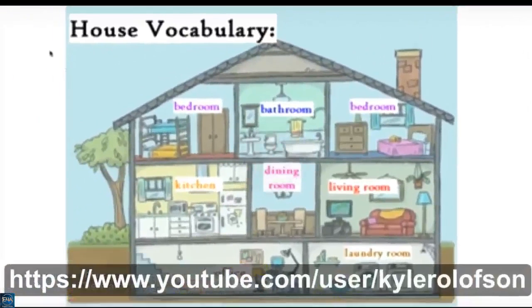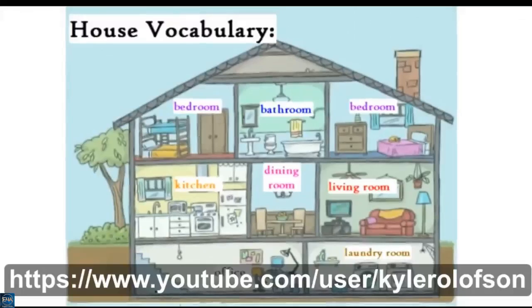First, we need to talk about house vocabulary. For example, in the house, we have a bedroom, a bathroom, another bedroom, a kitchen, a dining room, and a living room. Also, an office and a laundry room.